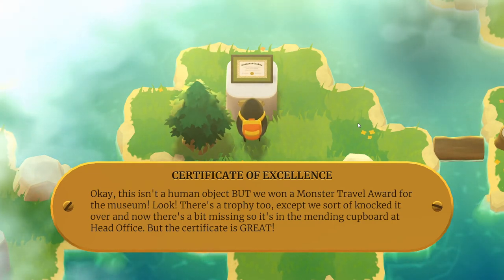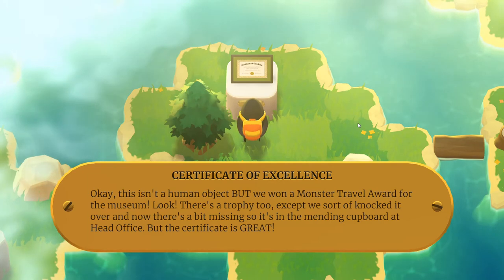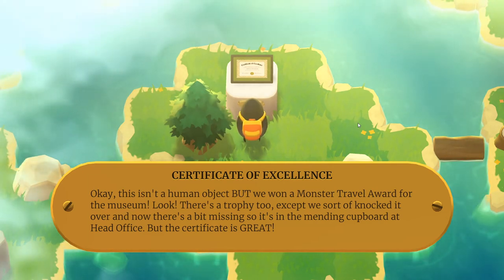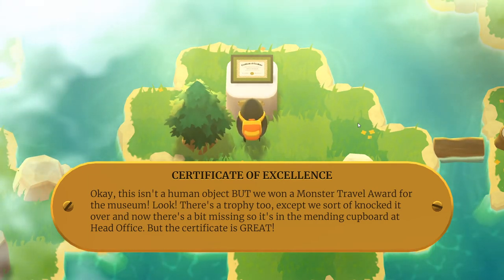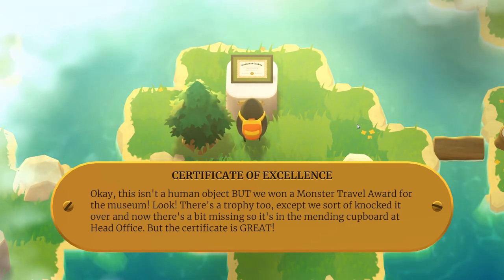Certificate of Excellence. Okay, this isn't a human object, but we want a monster travel lover for the museum. Look, there's a trophy too, except we sort of knocked it over and now there's a bit missing. So it's in the mending cupboard at head office, but the certificate is great.